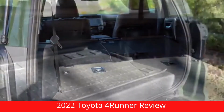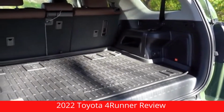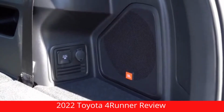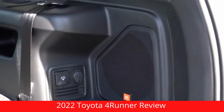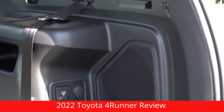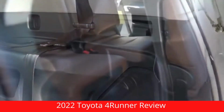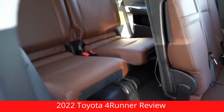Did want to mention, you will get in-floor storage only if you go with the Trail Special Edition. Also in that cargo area, you will find a 12-volt power outlet. In addition to that, a 120-volt power outlet, which you definitely don't always get in other SUVs out there. So I liked seeing that. Also grocery bag hooks. There are tie-down anchors as well. And there is a cargo cover that is going to be available if you wanted to go that route. But now let's go ahead and make our way to the 3rd row legroom, which comes in at 29.3 inches.